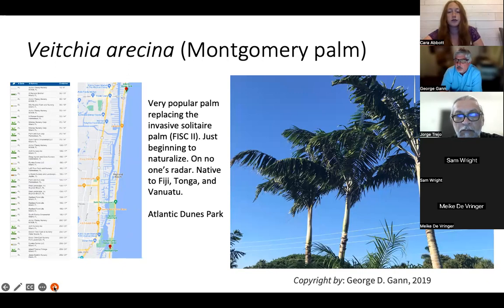Okay, so this is Veitchia arecina, or Montgomery palm. A lot of people are familiar with the solitaire palm. It's a Category 2 invasive palm. It's a tall, fast-growing palm with small fruits. This Montgomery palm is a little bit more elegant looking, a little slower growing, with a little larger fruit. And it has really taken over the market to replace solitaire palms, which are still cultivated and grown and moved around all over the place as well.